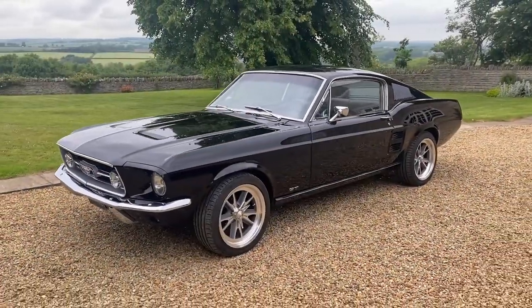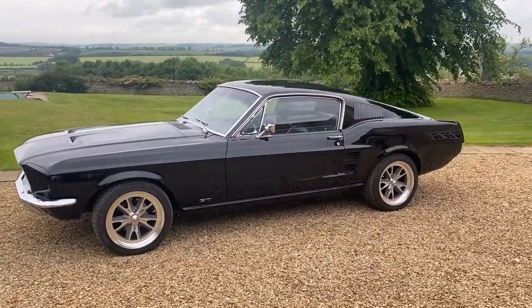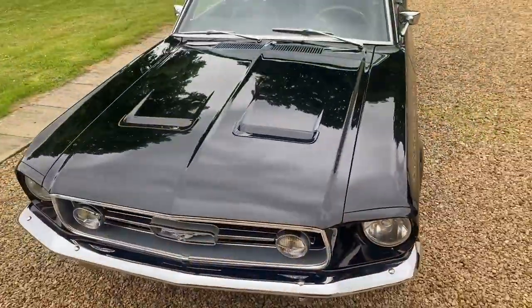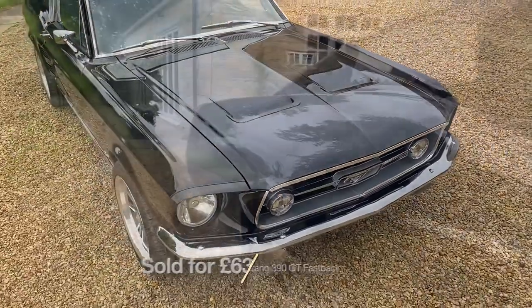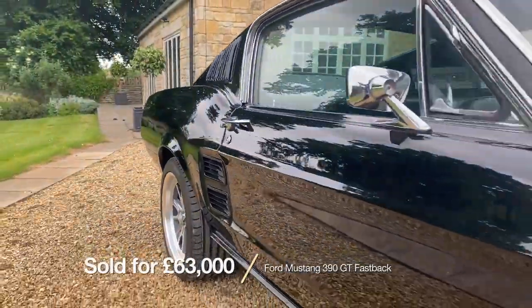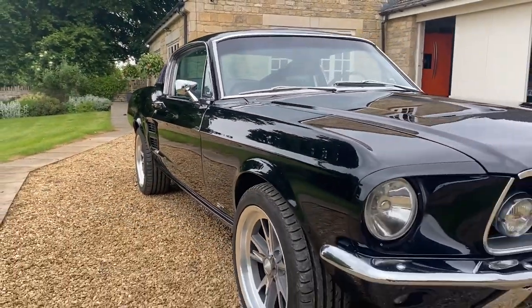Equally brilliant, or equally well polished and resplendent, was the 1967 Ford Mustang 390 GT Fastback. Now, that's the model that was popularized by Steve McQueen in the film Bullitt. They've got a following, they've got an enormous amount of road presence, and this particular example, again, was beautiful. It made £63,000.